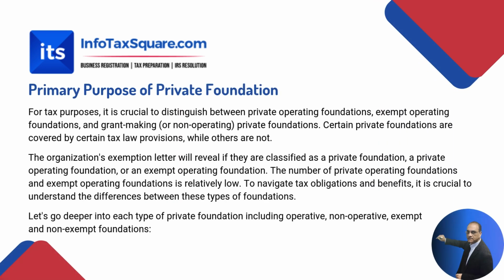What is the primary purpose of a private foundation? For tax purposes, it is crucial to distinguish between a private operating foundation, an exempt operating foundation, and a grant making or non-operating private foundation. Certain private foundations are covered by certain tax laws and provisions, while others are not.